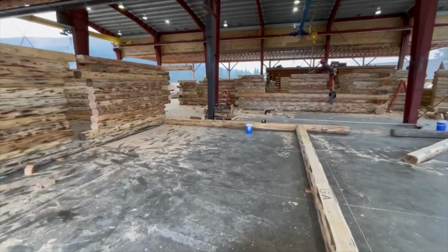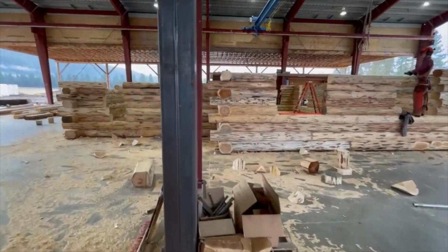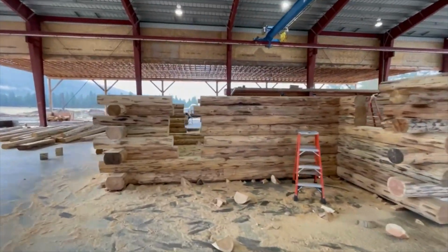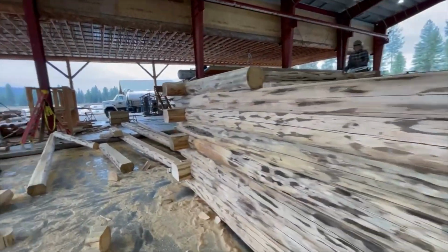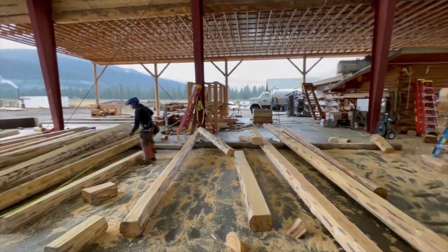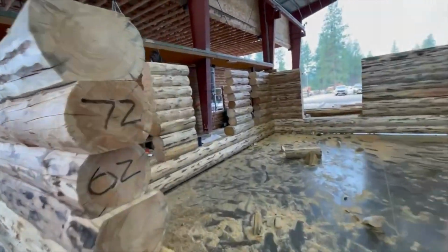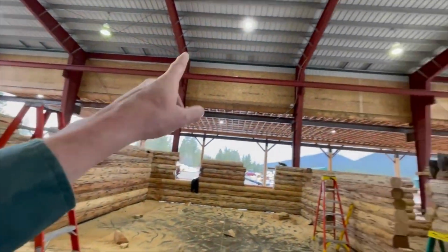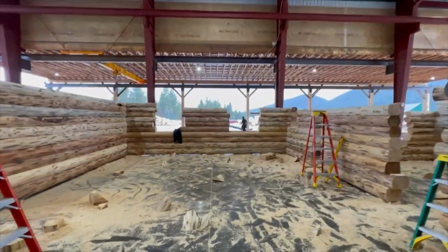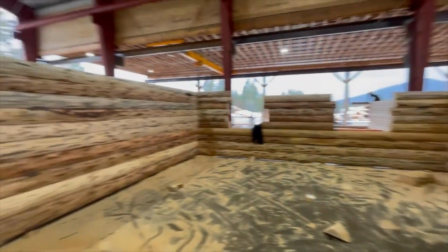That was good progress on this one. Let's have a look over here at the Trout Creek. This is the great room here. The glass. Rafter will be above me here. Bathrooms in the back, and a guest bedroom, and a master bedroom.